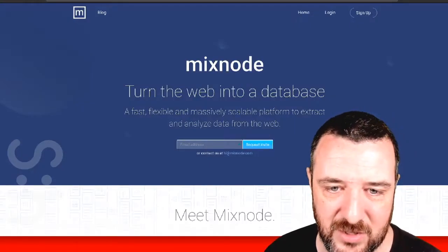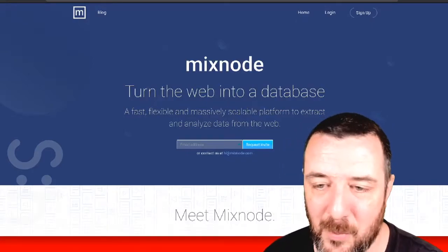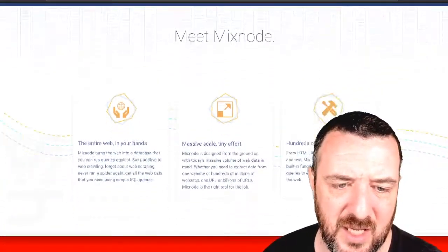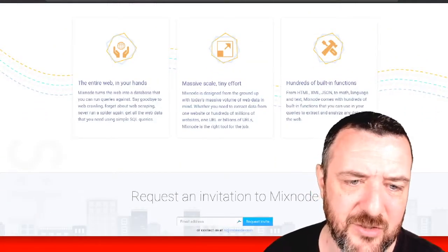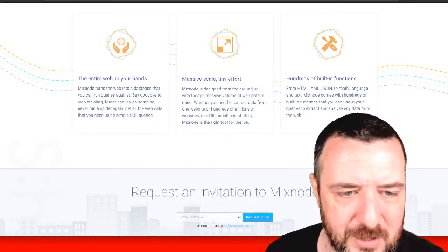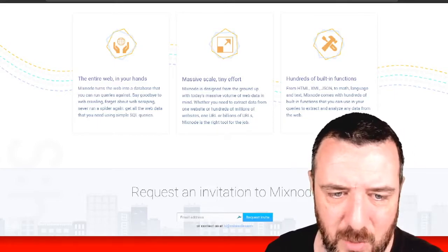Mixnode is next. Turn the web into a database, a fast, flexible, and massively scalable platform to extract and analyze data from the web. It's kind of interesting. The entire web in your hands. Turns the web into a database that you can run queries against. Say goodbye to web crawling, forget about web scraping, never run a spider again. Get all the web data that you need using simple SQL queries.